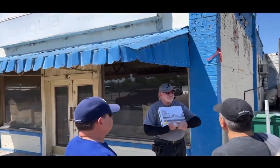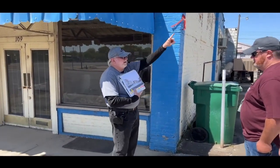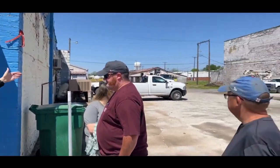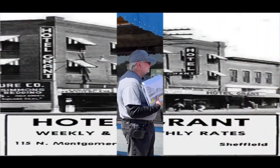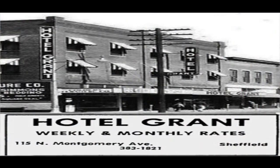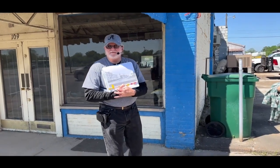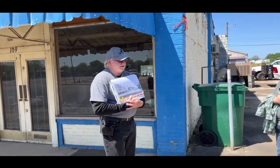This picture right here was made just a little bit further down behind me, but this is looking back up the street. And you'll notice what's not here in this vacant space is Hotel Grant. This was what, growing up, we knew as the Grant Hotel. And there was a different clientele that went to the Grant Hotel.